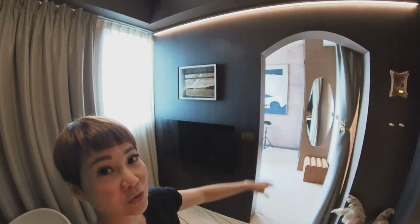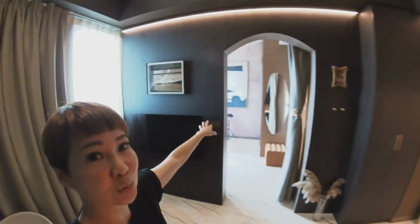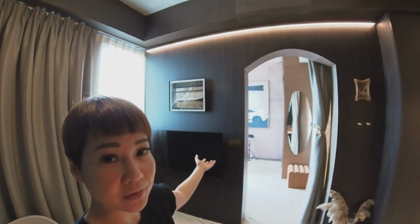I wanted it to be arched, that's one. Number two, the doors were taking up a lot of space. So therefore, I just asked them to remove them.